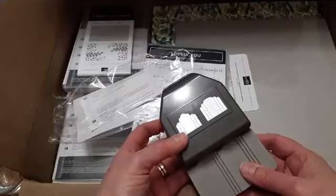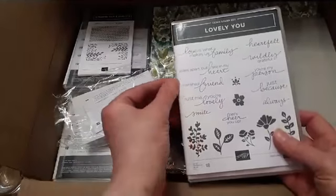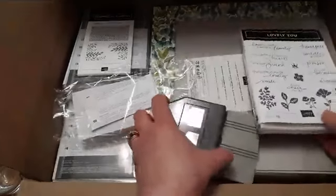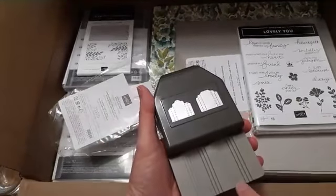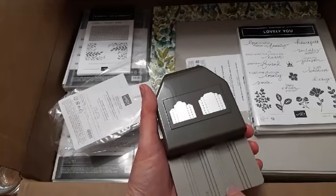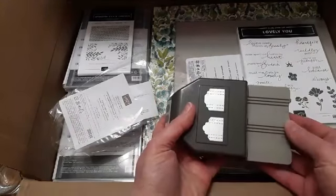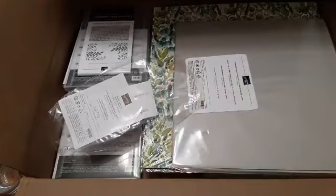It's a need for a punch that will take in the long, narrow sentiments, and we have so many of those, and they're just too narrow to use a big, bulky label punch for. And this is so cool because there's two different end styles here, and you can have different widths of it so that you can have a 1/2 inch, a 3/4 inch, and a 1 inch. And so you can back your narrow labels, and that makes it look really cool. So I'm really excited about that. That was one of the first things I saw.